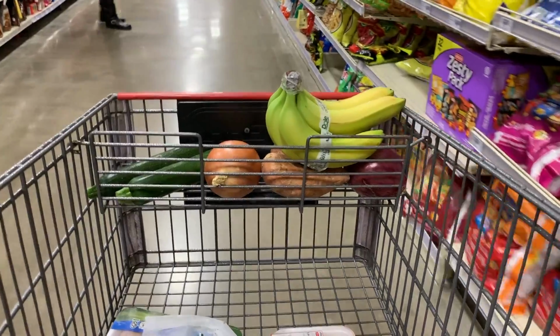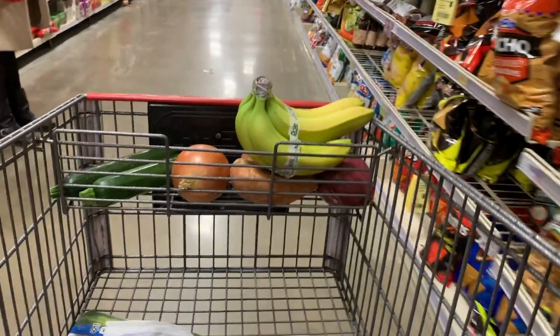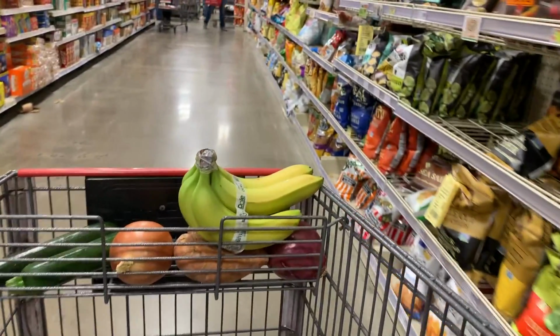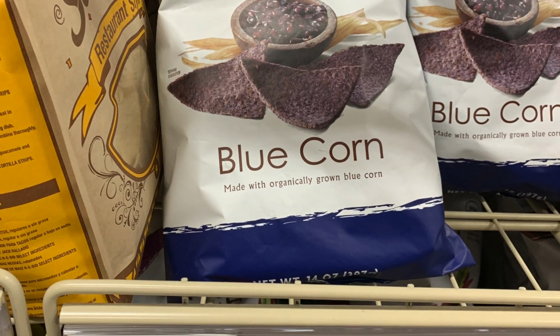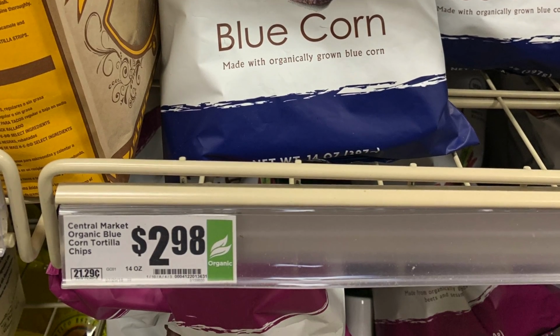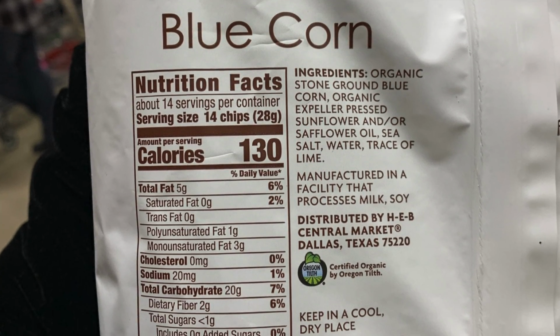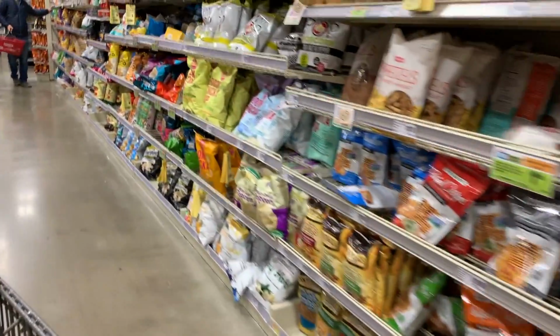Tortilla chips are another highly controversial thing, and there are so many options. If you guys know me at all, you know that I love Tex-Mex food and I love tortilla chips. So there's a bunch of different options for these, and quite honestly, the price differences can range a lot as well. I ended up going with the Central Market brand of tortilla chips because it just had a few simple ingredients. It was also almost around the same price as all the other Tostitos and all those other name brands, but for me, it felt like a lot better quality.